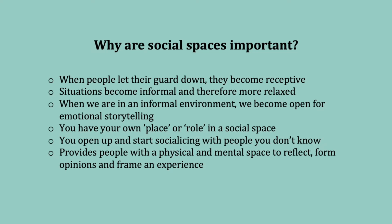The reason why these spaces can be quite important for museum and heritage sites is because we know that when people let their guard down, they become more receptive. They become more open for experiences, for emotions and for storytelling. So when situations become informal, and therefore also more relaxed, and we know this from, for example, learning situations, when you have your learning perspective on, you become receptive for formal learning. However, with informal storytelling and emotional storytelling, we tend to shut off a little bit, whereas in emotional environments, we simply become more open for that.